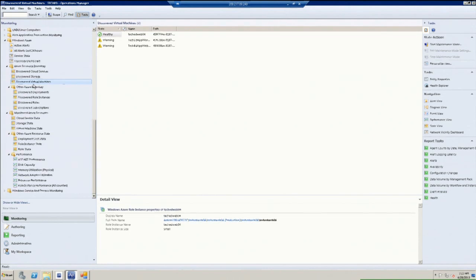Maybe we forgot to mention that we have two applications. One is running on-prem, and the same application we take and run on cloud services, just to show you the monitoring capabilities. So Igor will come now and show you how we configure the management pack.